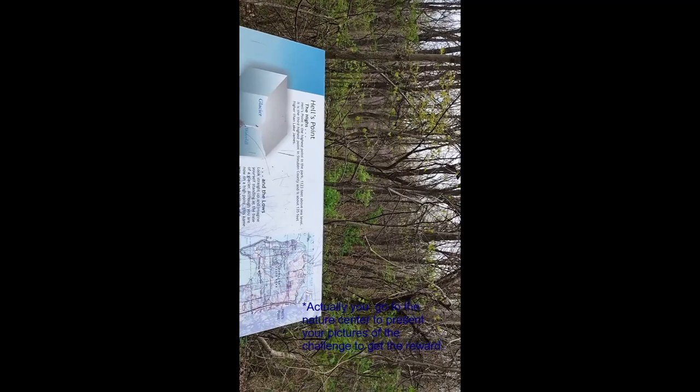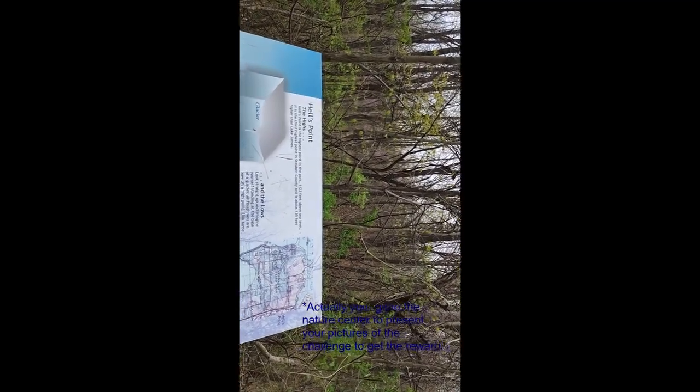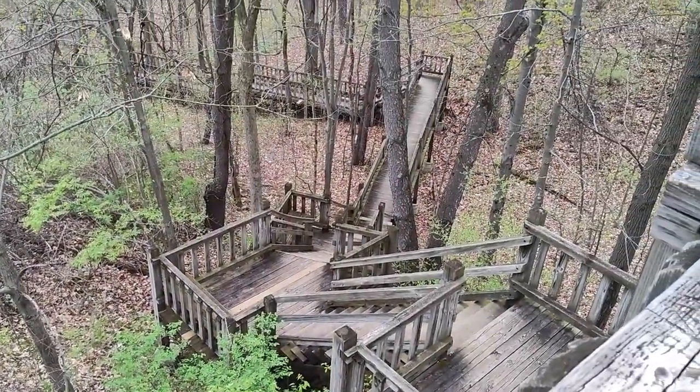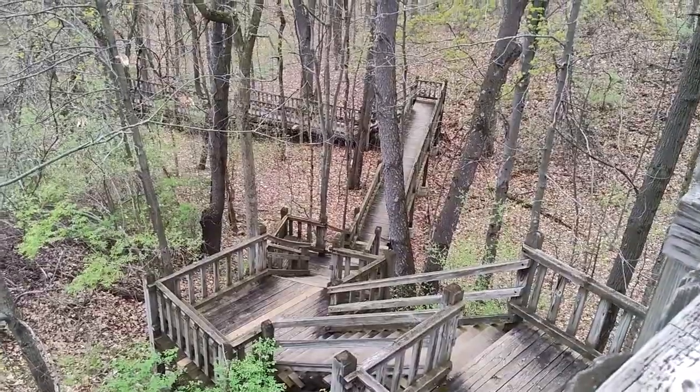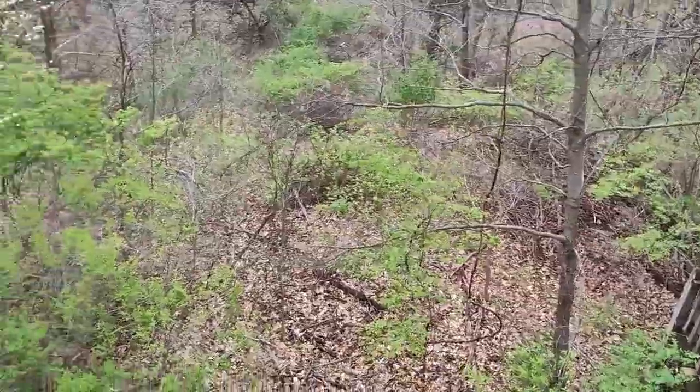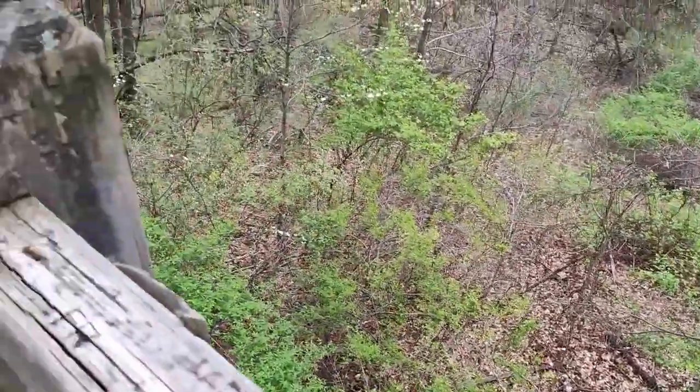And guys, whew, let me catch my breath. We are on one of those mounds. Everyone, at the top of Hell's Point. This is 1,123 feet above sea level.